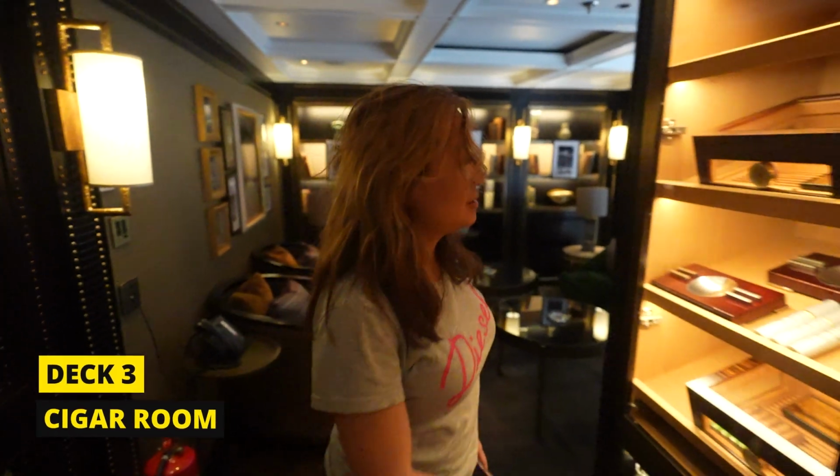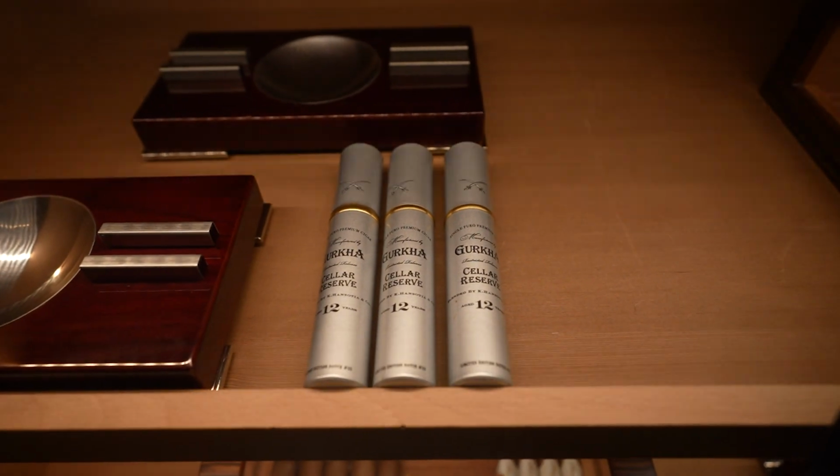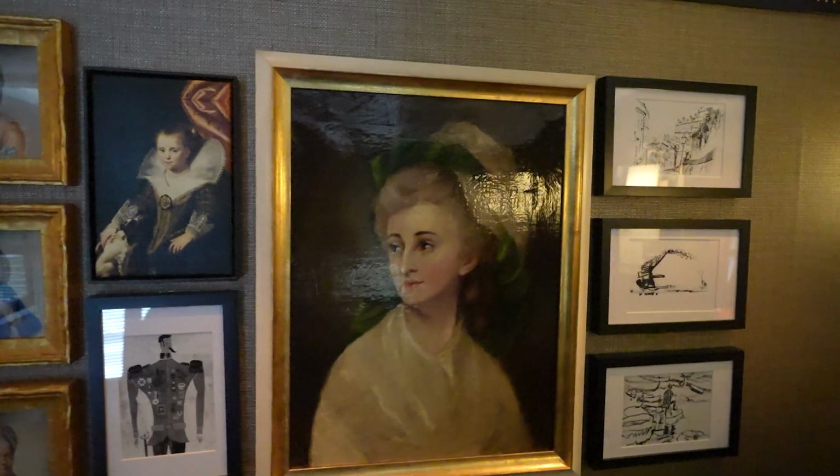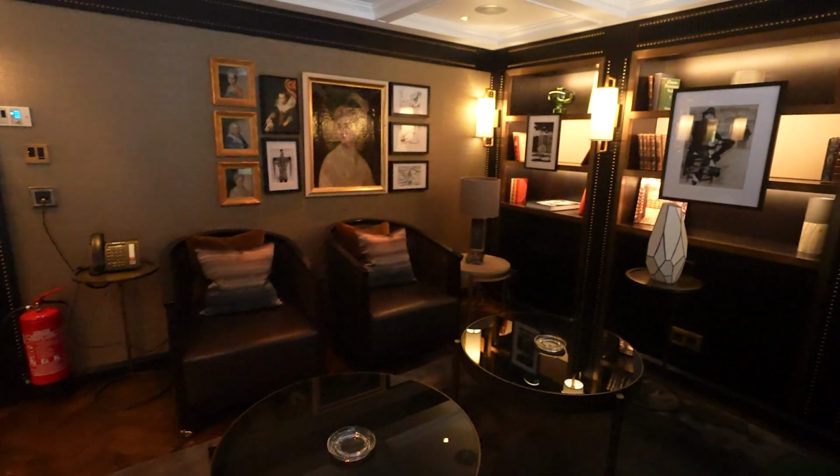Where are we going? Oh, what is this? All this tobacco. It's like a cigar room and all these portraits. That is so elegant. Can you smoke it? I believe so because you can smell the smoke here. So I believe it's a dedicated room for smoking. And of course, when you smoke tobacco, you have to pair it with the perfect cognac.